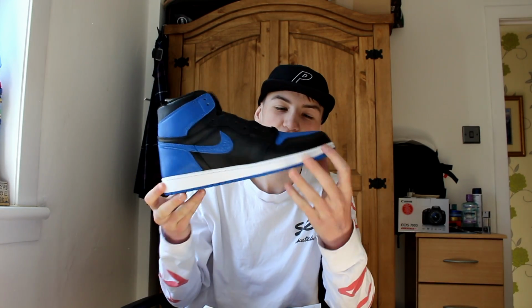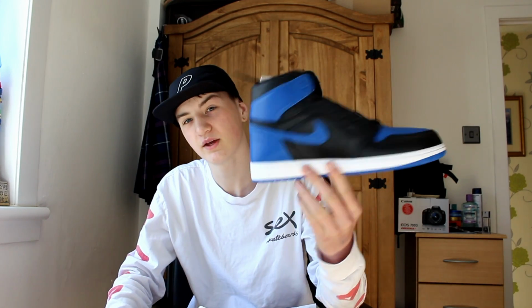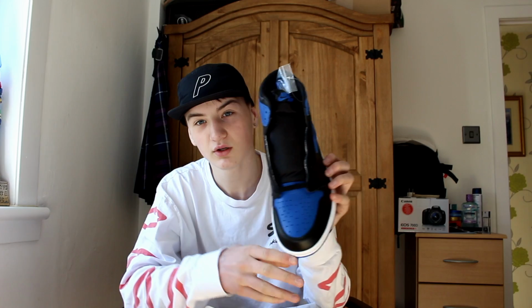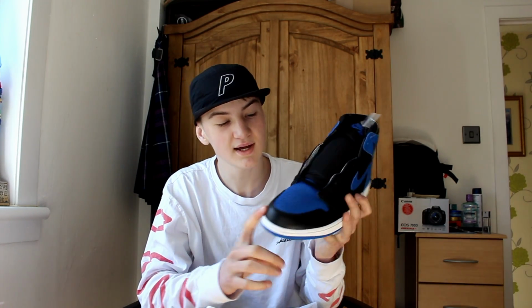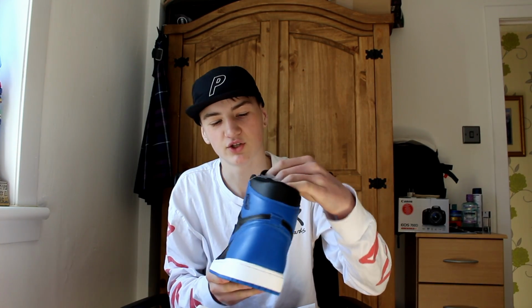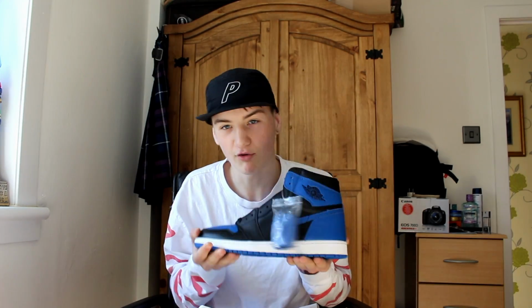Jordan 1 Royals. So that blue and black colourway. The toebox is all blue, midsole black, heel cup blue, Nike swoosh blue. These are a high cut shoe, so they are quite high up on the ankles. Really, really nice shoe. Really good quality. For the price of them, they are really good quality.